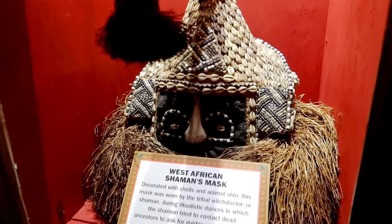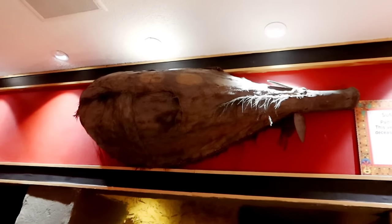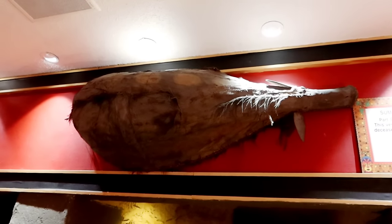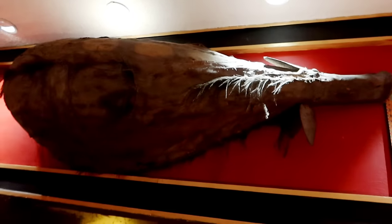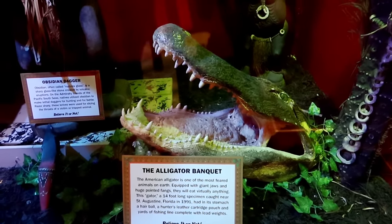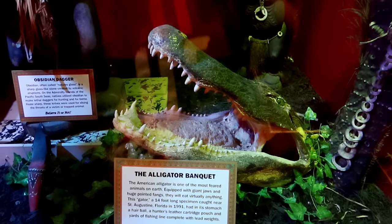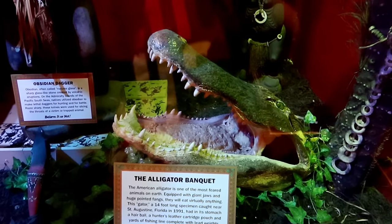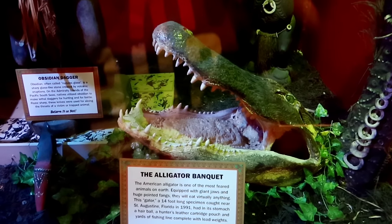Whoa. We have a West African shaman mask. That says that's a soul boat. Part seahorse, part dragon. This vessel of the gods carried deceased tribesmen's souls to the netherworld. So there is an animal face in there. An alligator head. It says alligator banquet, one of the most feared animals on earth, equipped with giant jaws. This gator, a 14-foot-long specimen caught near St. Augustine in 1901, had in its stomach a hairball, a hunter's leather cartridge pouch, and yards of fishing line complete with lead weights. Weird.